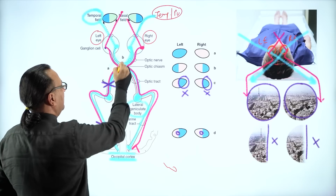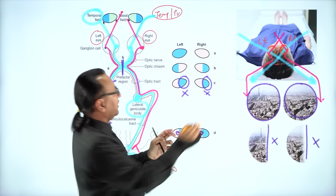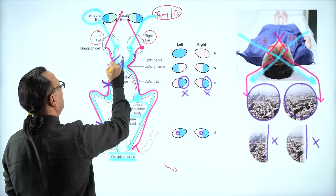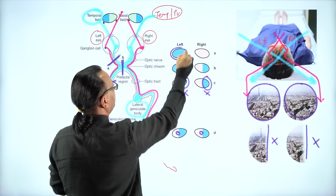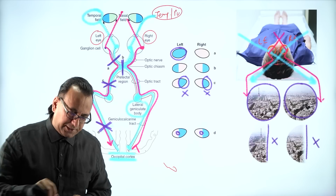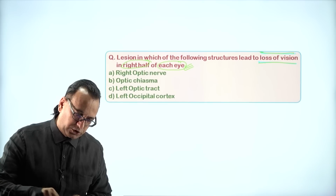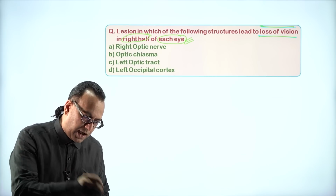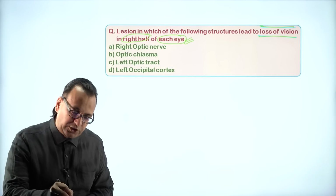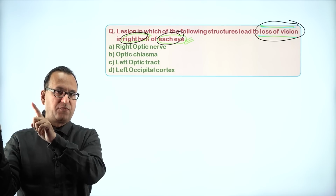But if it is a pituitary tumor, like a central pituitary tumor, then it will be bitemporal hemianopia. Or if it is just a lesion of the optic nerve itself, then the same-sided eye will be blind. So these details you already know. The point is, what is the answer to our question? As you go back to this question, you can understand we were being asked about the lesion. Loss of vision on the right half of each eye. Right half of each eye.